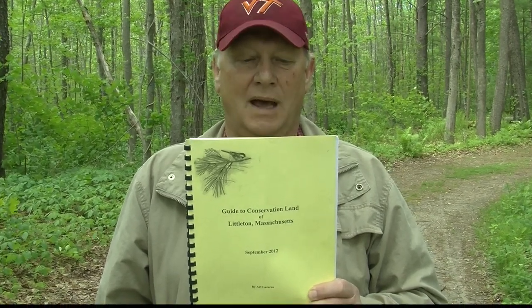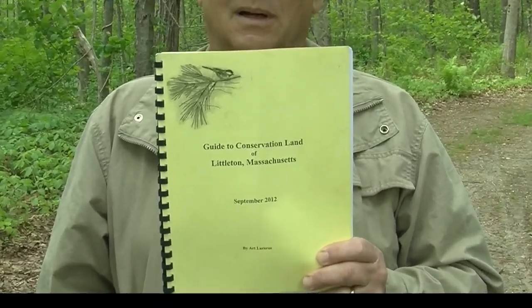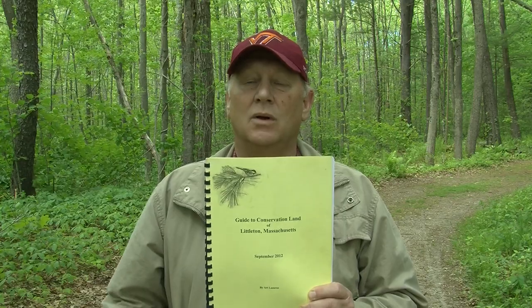And our guide for this is going to be the Guide to Conservation Land of Littleton, Mass. And this book was put out by the Littleton Conservation Trust, written by Art Lazarus, a longtime Littleton resident and geologist. We're very excited about this show, and we'd like you to sit back, relax, and let's see where your backyard takes you today.